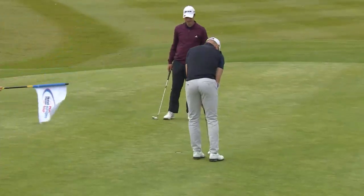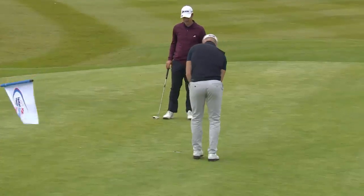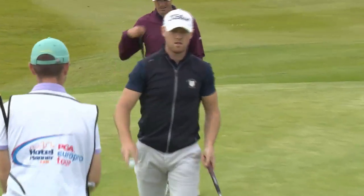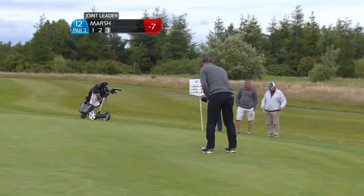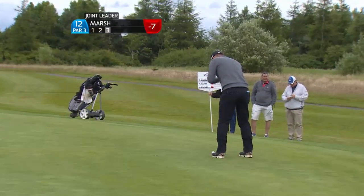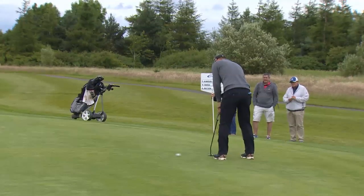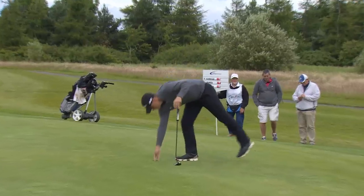That birdie putt, all of a sudden, was for a share of the lead. And who would have thought when Nick Marsh stood on the 12th tee that a par for him would be good enough for a share of the lead as well, but that's the case. Yeah, that's golf, Phil. And that one goes in.